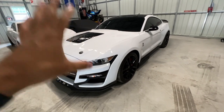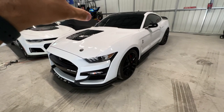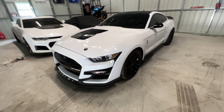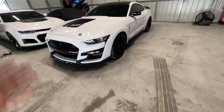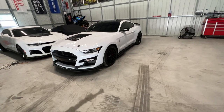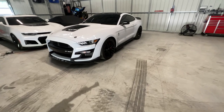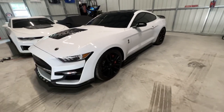I put injectors in it, a supercharger pulley, and intercooler bricks to help it because I'm spinning the blower a little harder, so that keeps the IATs definitely cooler. And of course, a bigger front mount intercooler, long tube headers, and a few other bolt-on modifications, exhaust, things like that, and a few aesthetically pleasing items, but that's pretty much about it. And we ended up right at about 900 rear wheel horsepower.